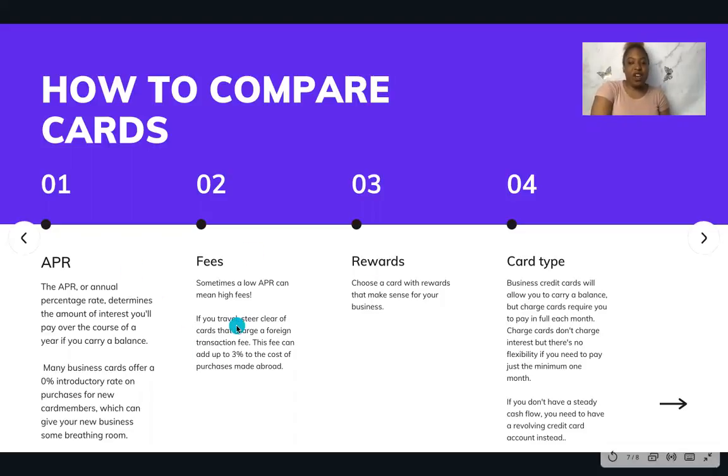Now, fees are very important. Sometimes a card with a low APR could have high fees. You want to be careful because sometimes they charge you 2%, 3%, 4% on travel costs or purchases or things along those lines because they gave you a 0% annual percentage rate. Always look at the fine print and compare different things when you're getting cards.